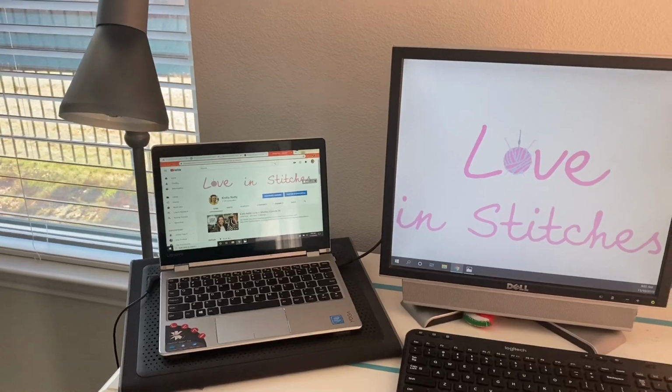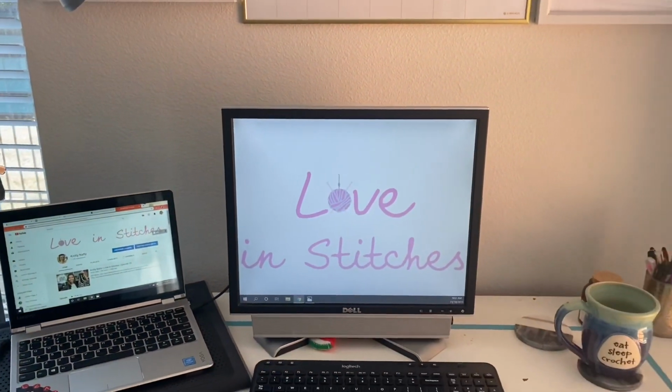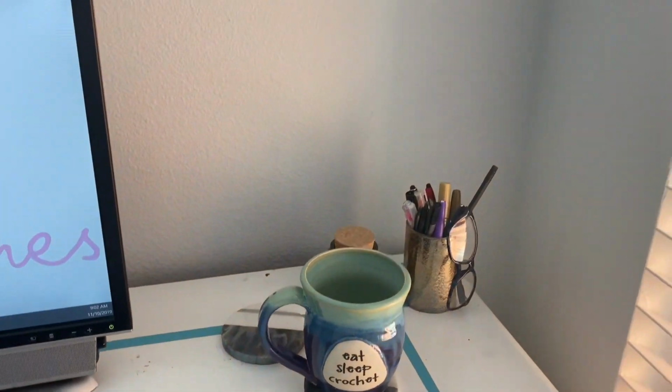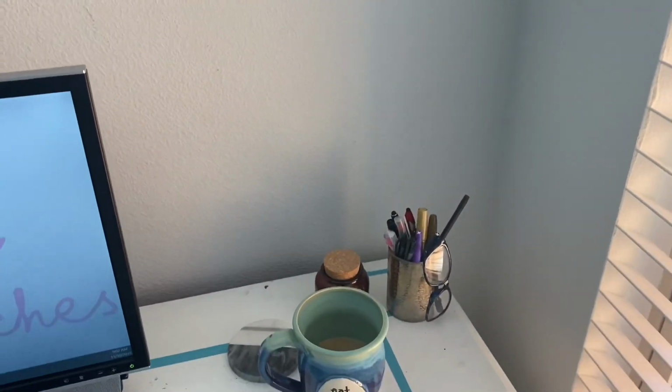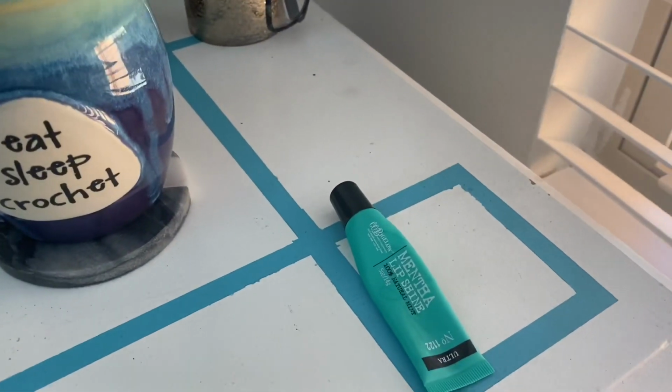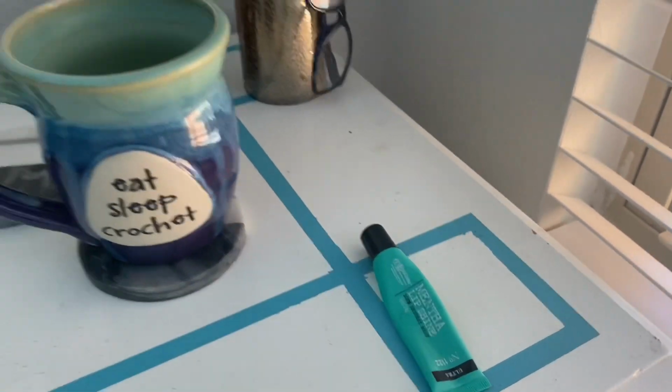I have that prop just to make it a little more eye height. There's my coffee that I'm drinking today. Oh, yay. It's morning. I've got a candle and a couple of pens, and this is my favorite lip gloss ever from Bath & Body Works.